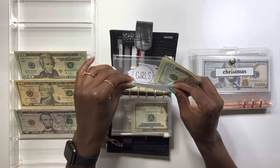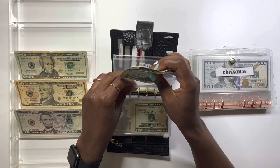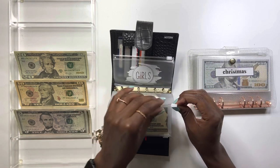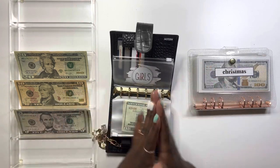I think this month I set my budget at 250 for beauty. So beauty is good. Last but not least is my girls' envelope. This is their allowance that they get each week.